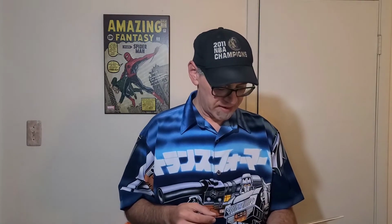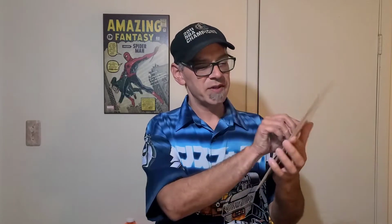Up next, we have the second appearance of the Molten Man in Amazing Spider-Man number 35. This, I would say, is probably a 3.5, maybe a 4. It's not too much damage. I don't think the colors pop as much as they should. Probably a little bit of fading, maybe even a little bit of discoloration on it here and there, in the greens especially. But I just love this cover.